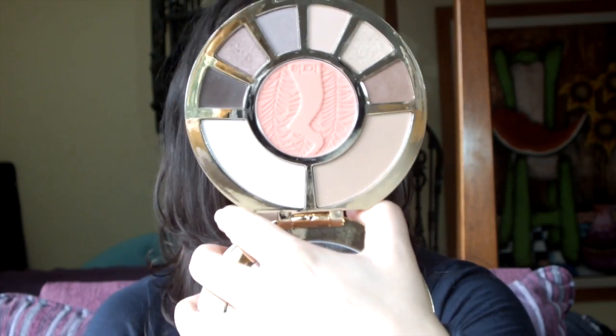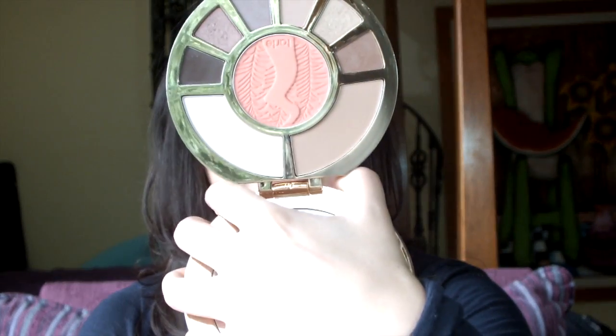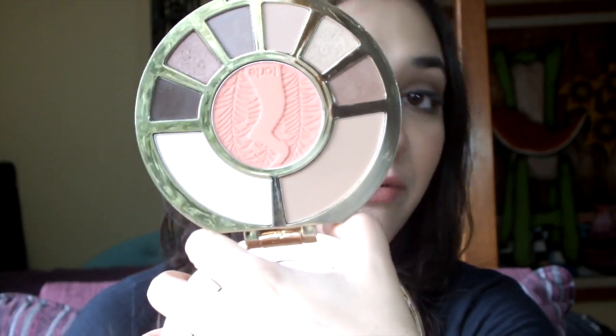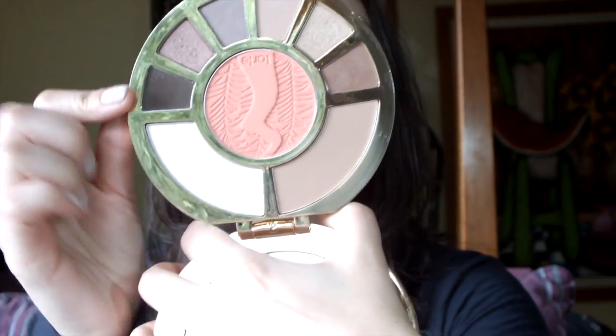This is the palette. I'm sorry if it's flashing you. It's just the light. Plus, it's so golden. I can totally see my reflection. I'm talking to myself right now and you're watching this palette. That's how shiny and reflective it is. So we have a blush and a whole lot of shadows.